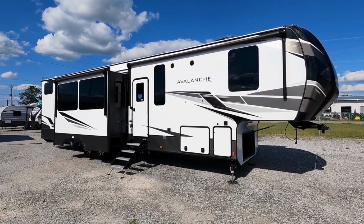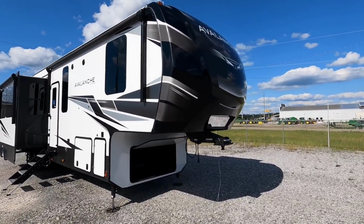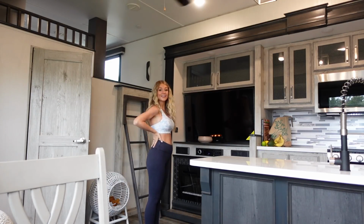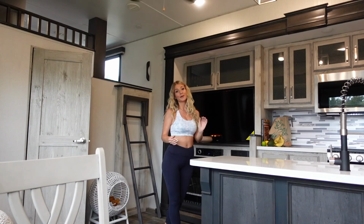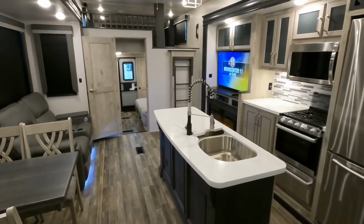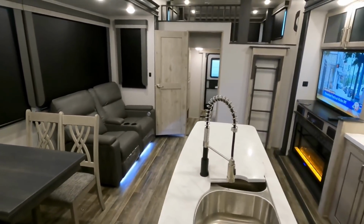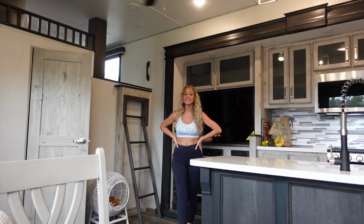We're going to be full-time living in this RV until further notice. Me, my husband, and baby on the way, due in February, baby girl. Oh, and we have a puppy as well. But I wanted to give you guys the empty house tour of our brand new 2021 Keystone Avalanche 390 DS.